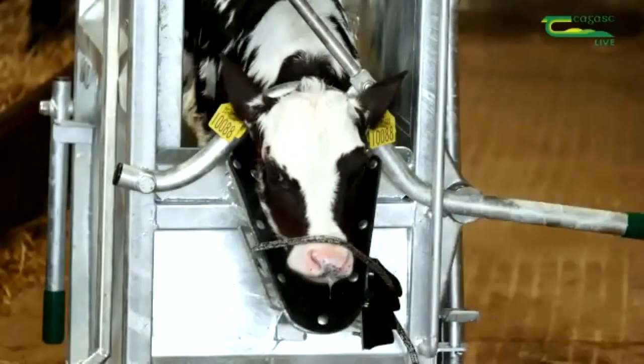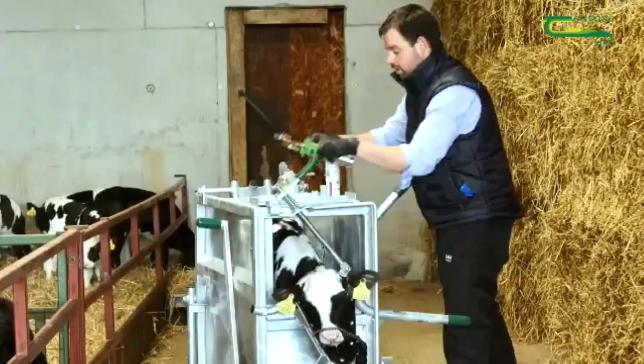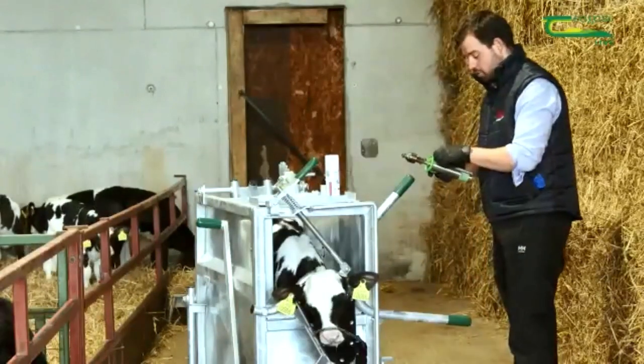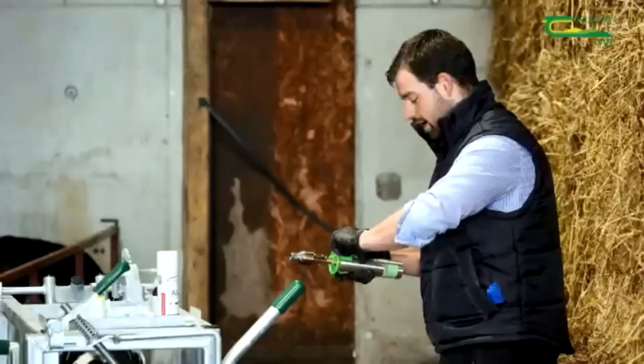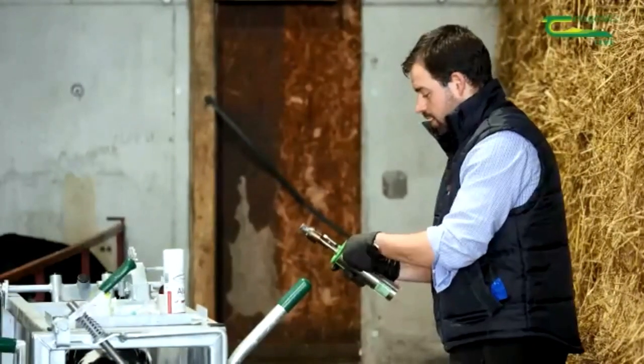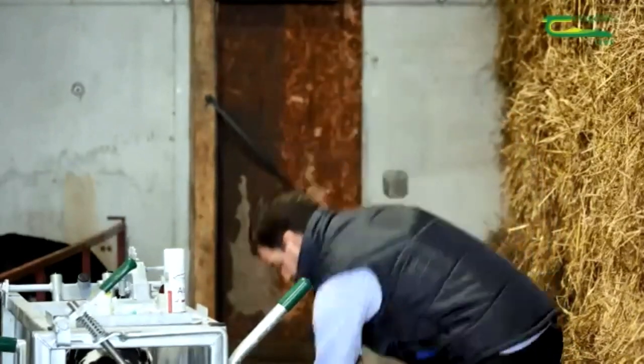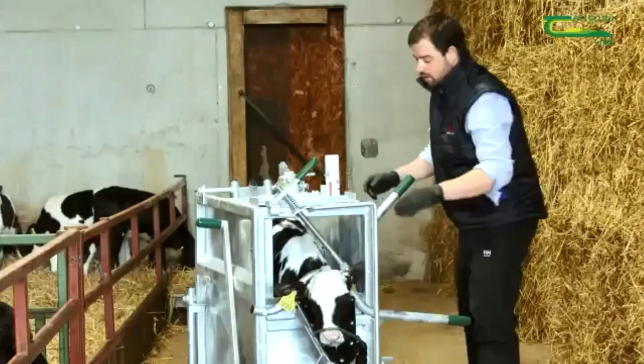Now, that needs a bit of time to work. So while that is happening, what you can do is already start up your disbudding iron. So whether you're using an electric one or a gas one, they need to preheat. So we'll start this up and let it get nice and hot. Keep it away from the straw, obviously.